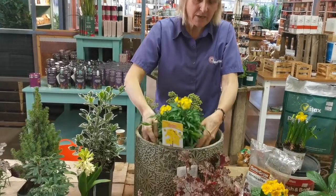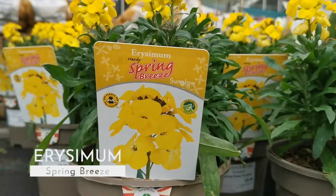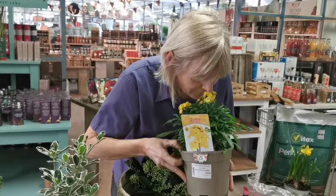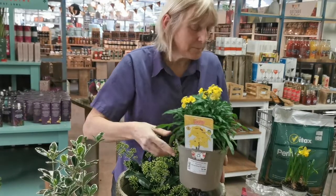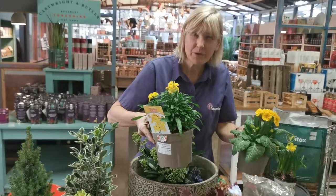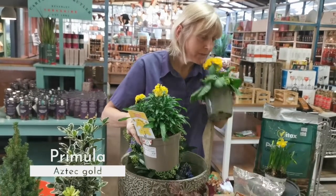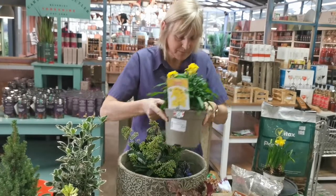This particular fragrant plant is brand new to our range this season. It's a perennial wallflower. The variety is Sea Breeze. The fragrance is just amazing. It smells slightly aniseedy, but maybe also a fresh primrose fragrance, I'd say. And this particular Primula Aztec Gold here, again from our nursery, has a lovely fresh spring fragrance to it.